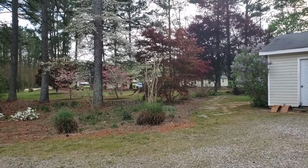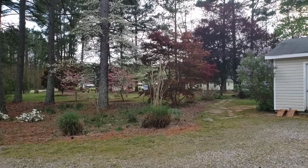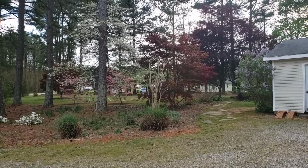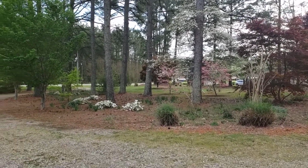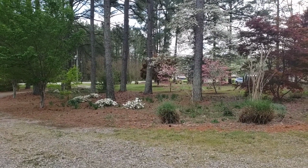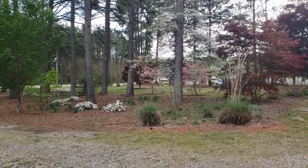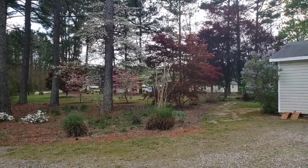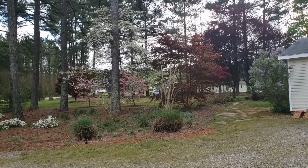Okay, I think that's a nice view of the garden from the house. And those azaleas, I don't think they get much bigger because they've been in the ground for quite a while and they haven't grown much. And then I gotta move those daffodils. They just don't bloom. I don't know why. Maybe not enough sun there.